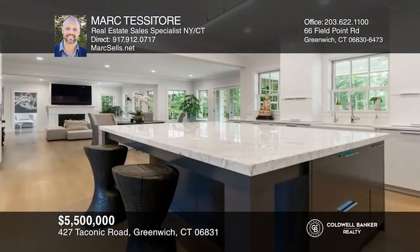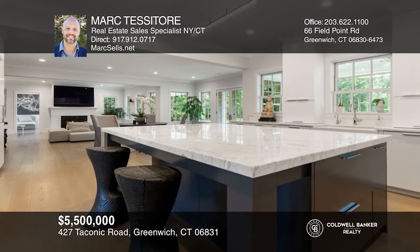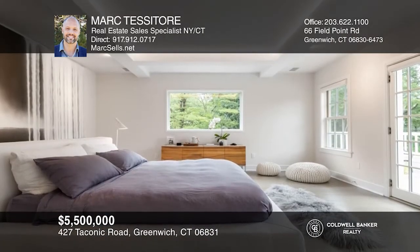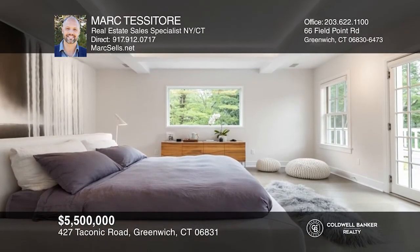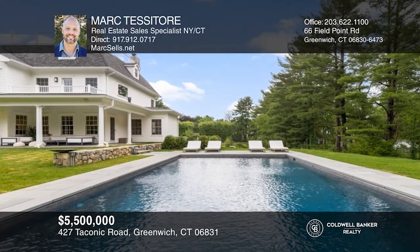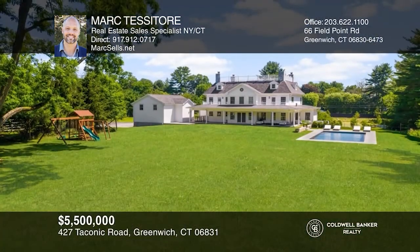When art and function are maximized, the result is a fully automated masterpiece. Command your multi-tier surveillance system, electronic gates, home lighting, and temperature, even your pool temperature and pool cover with your smartphone. Enjoy all this modernization, yet plenty of colonial elegance in this 8-bedroom home. See it in person by calling Mark Tessitore.